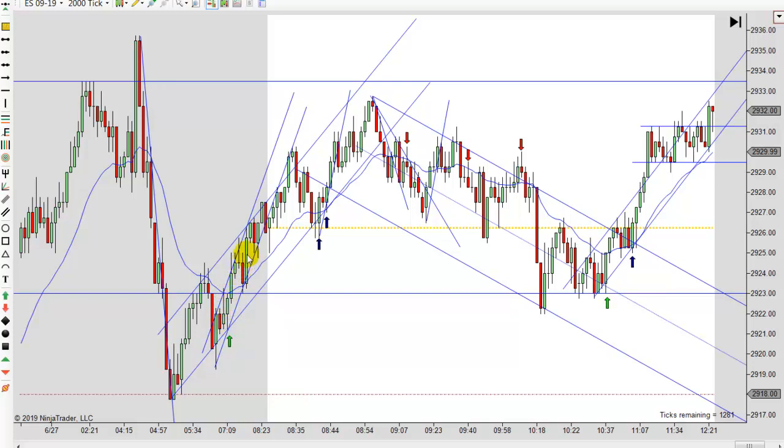So you definitely don't want to be entering up here, in my opinion. Not into the high of this trend channel line. We did push on through, but you don't know that's going to happen. But you get a nice little two-legged correction back to the trend line again. You get a nice signal bar.